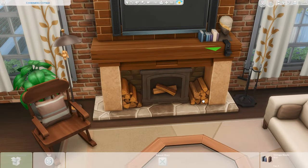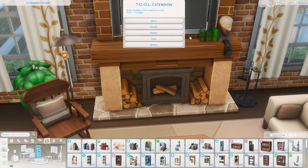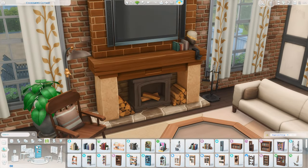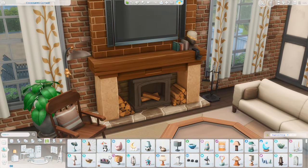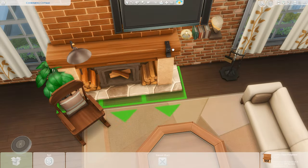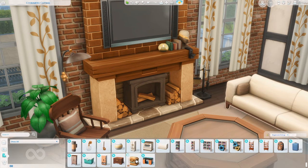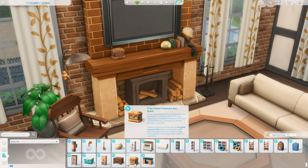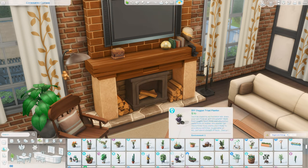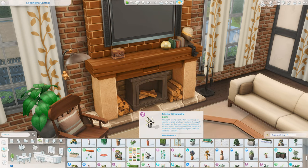And then I put a couple of decorations up on the mantle, I believe, some books. We also have this little sculpture piece from the Modern Luxe kit, and I think I got some candles up there as well. I don't go too overboard. I get a couple of decorations. I wanted this space to feel lived in. I like adding that box from Growing Together. That's like a hand-me-down box. I think that's a really cool item, and I think I got a plant over here as well.